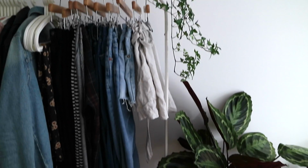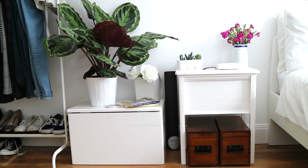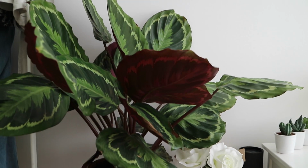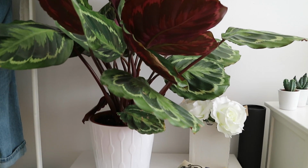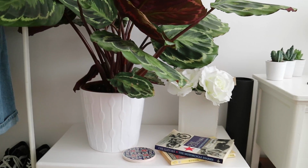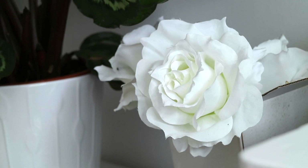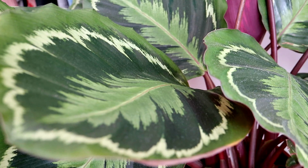So moving along to the right, and right next to the clothing rail I've got a box and then my bedside table. So the box on the floor right next to the clothing rail contains kind of like knitting and sewing stuff. I know, granny style, but I didn't think I'd show you guys what's in there, so it's not too interesting. So on top I've got one of my favourite plants. Just look at it, it's so pretty.